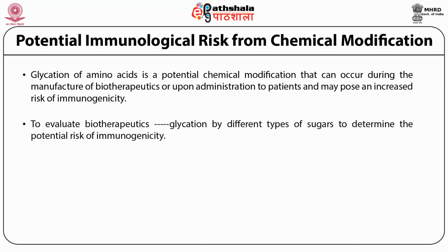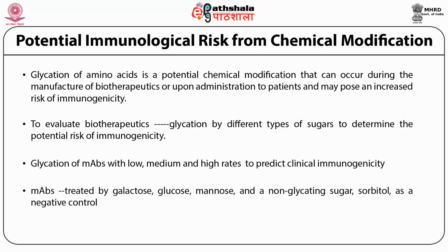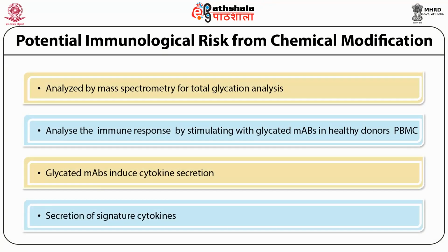To evaluate biotherapeutics, glycation by different types of sugar is important. Whether glycation is low, medium or high is also important to predict clinical immunogenicity. Monoclonal antibodies treated with galactose, glucose, mannose or non-glycating sugar are also important for biotherapy generation. After glycating with galactose, glucose and mannose, we can analyze this biotherapeutic molecule by mass spectrometry, or again assay using T cell proliferation or the monocyte adherent method to secrete the signature cytokines, and we can review which cytokines these glycated biotherapeutic molecules are producing.